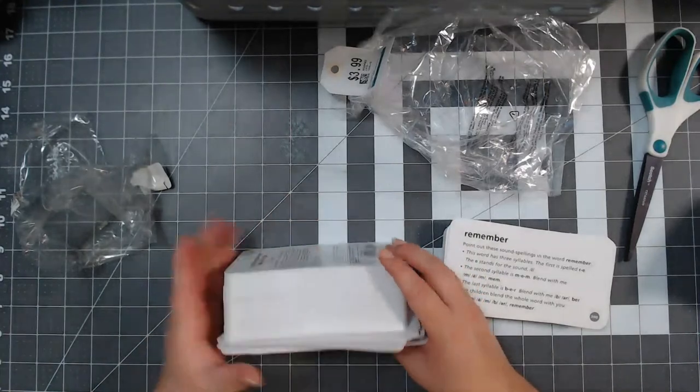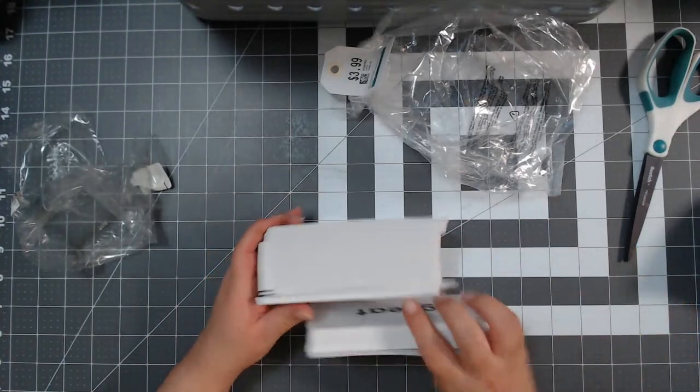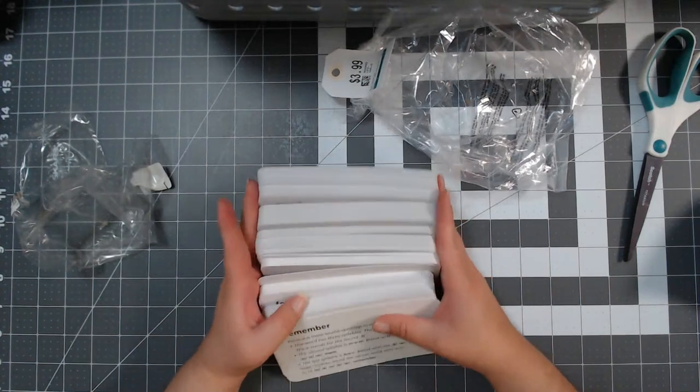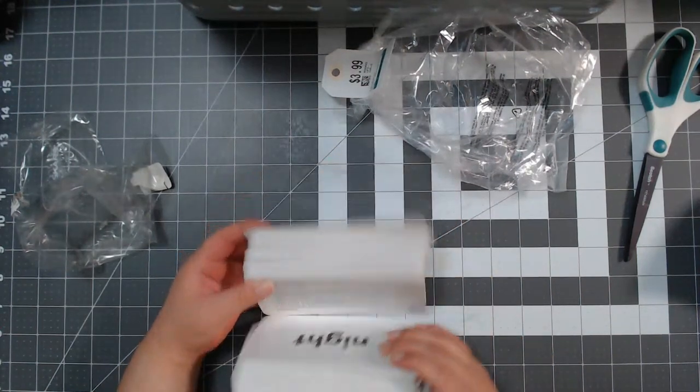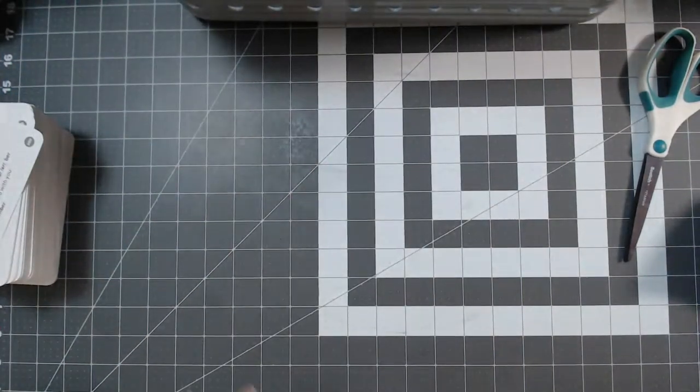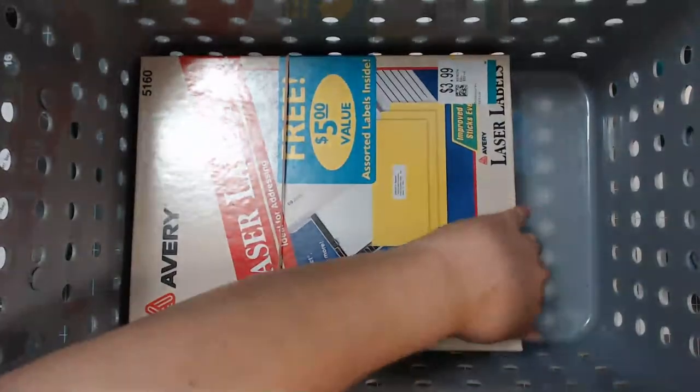So many of them. This cost me $1.50, but there's a lot of them. So that is a little daunting, but hey, we're in it for the long haul.